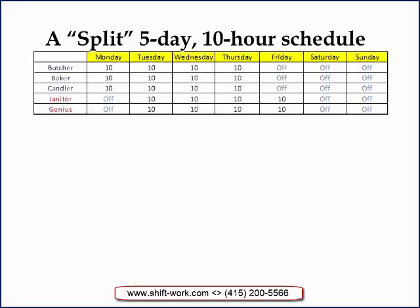Since I'm using these 5 people, I had the butcher, the baker, and the candler all work 10-hour shifts on Monday, Tuesday, Wednesday, and Thursday, and they're all off on Friday, Saturday, and Sunday. Then I have the janitor and the genius. They're going to be off on Monday, and they're going to work Tuesday, Wednesday, Thursday, and Friday, and they're going to be off Saturday, Sunday, and then again the following Monday. So the first three people get every Friday, Saturday, and Sunday off, and the next two people get every Saturday, Sunday, and Monday off.